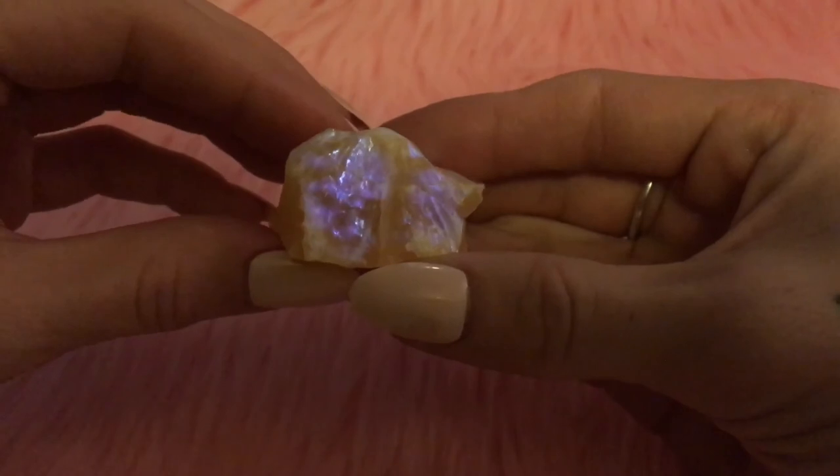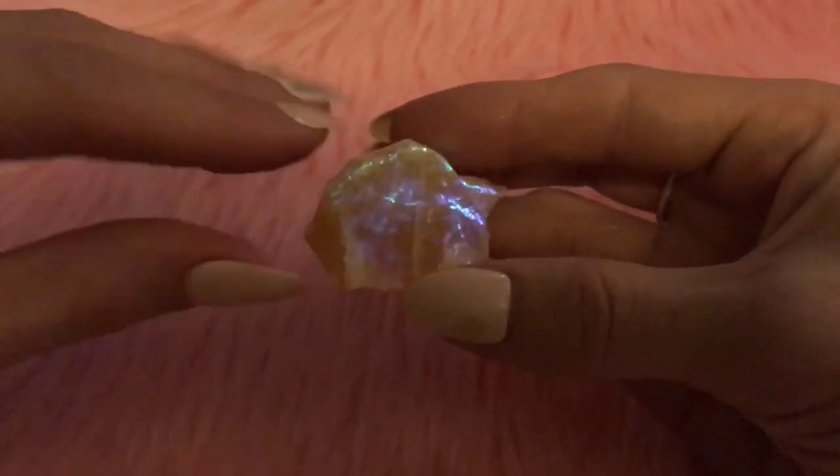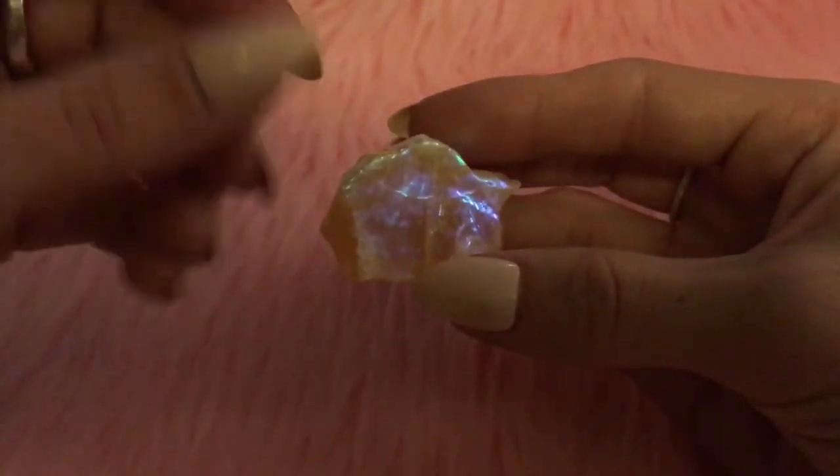I'm sorry if you hear the girls screaming in the background. They're out there playing with mom, and excuse my nails because I've been out all day, so they're kind of messy.